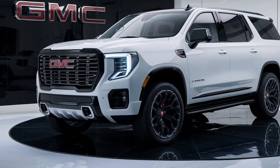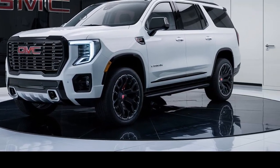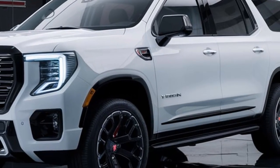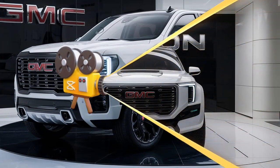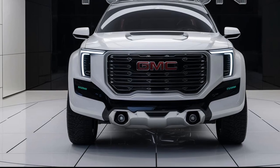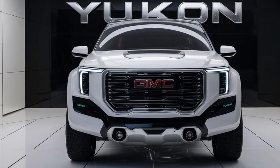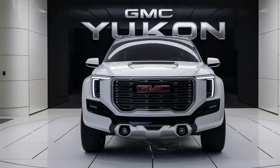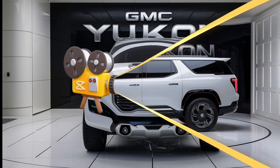Inside, the Yukon is spacious and luxurious, with seating for up to 8 passengers. The cabin features premium materials, including leather upholstery, wood accents, and high-quality plastics. The Denali trim offers even more luxury, with options like heated and ventilated seats, a head-up display, and a Bose premium audio system. The infotainment system is state-of-the-art, featuring a large touchscreen with Apple CarPlay, Android Auto, and a Wi-Fi hotspot.